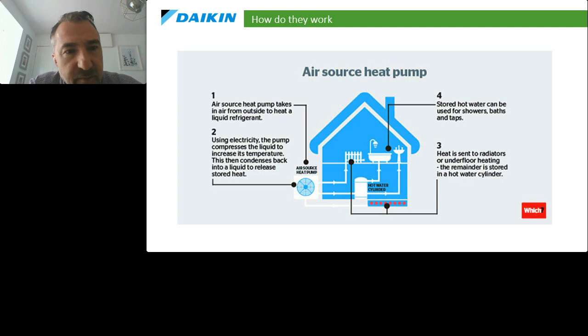So it takes heat from the air outside. All the technology happens in that heat pump box on the outside of the building, and internally it's just very familiar pipework, radiators, hot water cylinder and controls. So internally for residents, there's not a lot different between what you see on a gas boiler install and a heat pump install, except you've got that unit on the back.